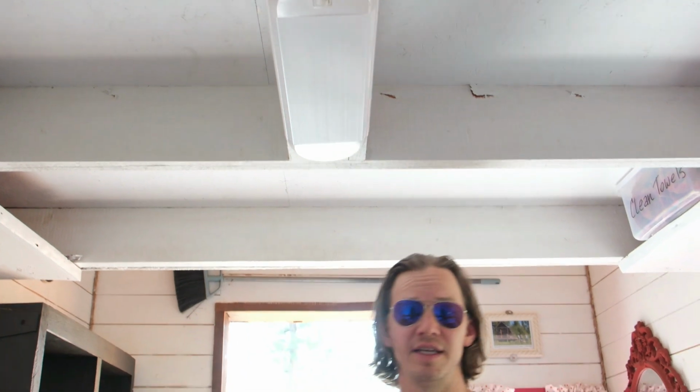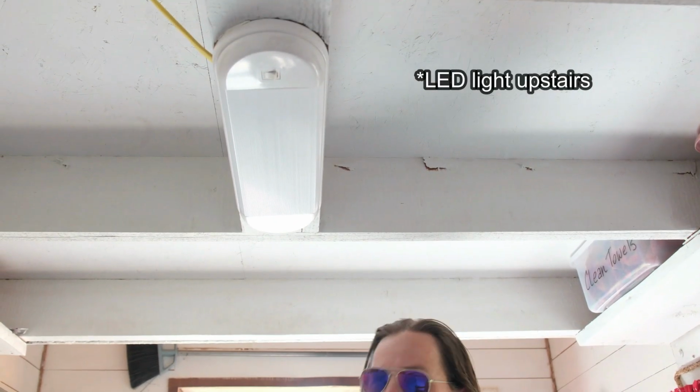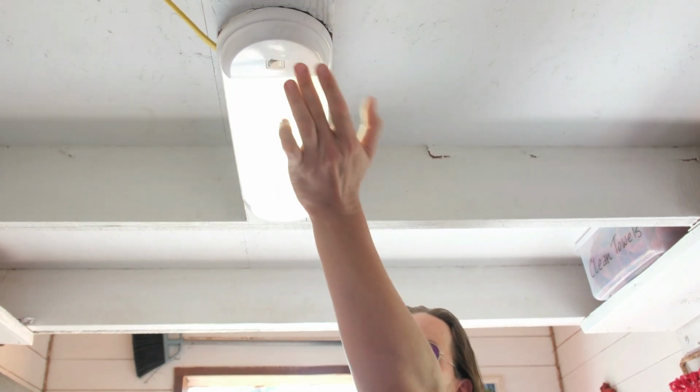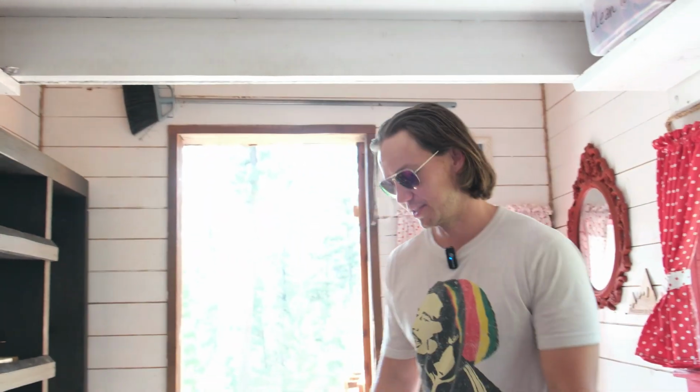In 96 square feet, lighting is pretty simple, so we went with just a 12 volt LED light. I think maybe upstairs we got LED light, but down here, very low watt. I think it's like 8 watts, and we even pull a single bulb out to make it less, so it's plenty with flashlights and such.